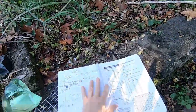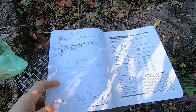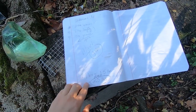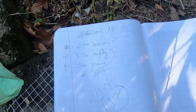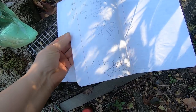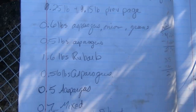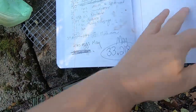So, in early spring, I did a bunch of math. This page, instead of actual tracking, turned into how many eggs I was getting at the time. So that math comes in later. So 1.5 pounds of eggs a month and 1 pound of food. And this is March. Like, you can tell how organized that is. So that was 2.5. April I did pretty good, look. And it turns out to 10.8, including 2 pounds of eggs there.